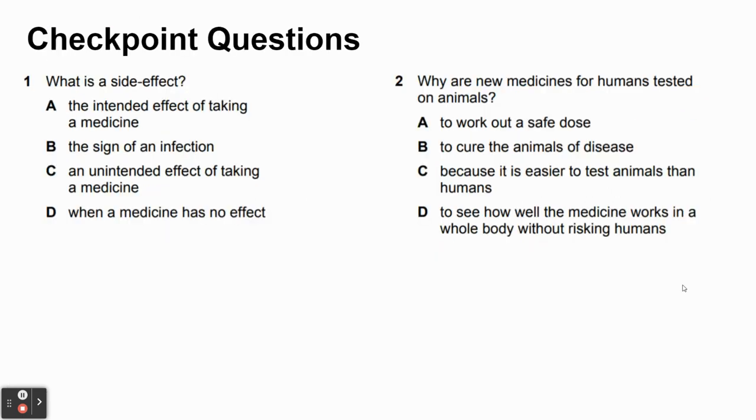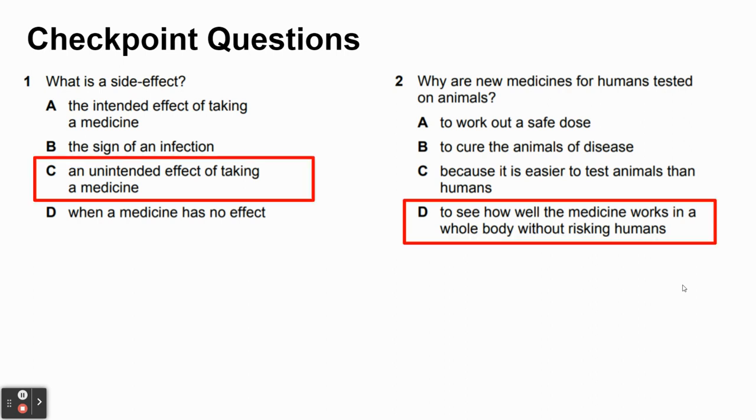Here are some questions to check your understanding. Number 1, what is a side effect? Number 2, why are new medicines for humans tested on animals? Take a pick of the multiple choice question. You can pause the video if you like. Here are the answers. And a few more.